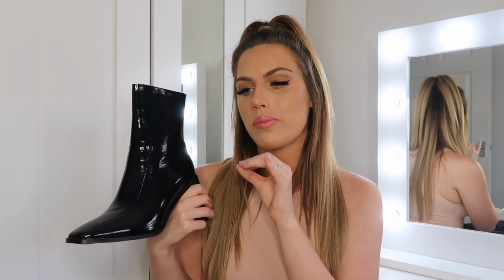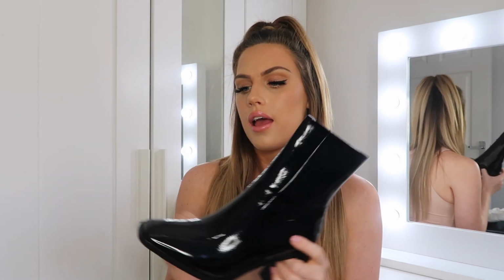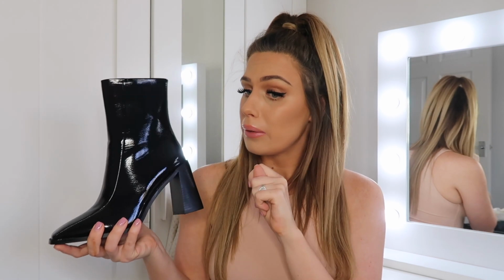I would say if you are between sizes, go for the bigger size that you're between. I'm between a 5 and a 6, so I got these in a 6 and they're perfect. But I think if I'd got them in the 5, they would have been a little bit too tight, especially around the ankle. I don't know if that makes a massive difference in shoe sizes, but they were quite tight. And they also did these in a mocha brown colour as well, so if black is not really your thing, then definitely check those out because they looked really nice as well. And I'm actually tempted to get those too because I need them for winter.